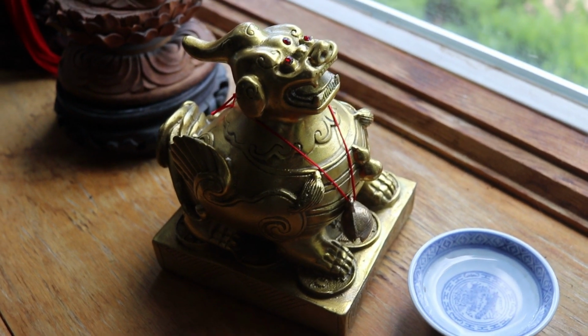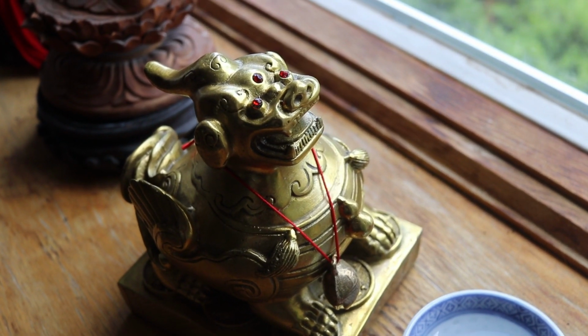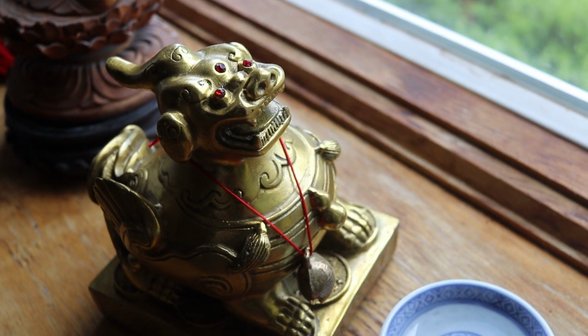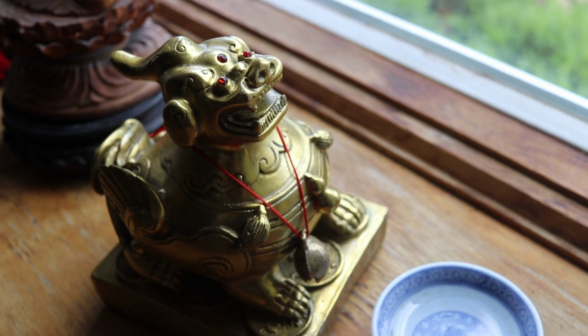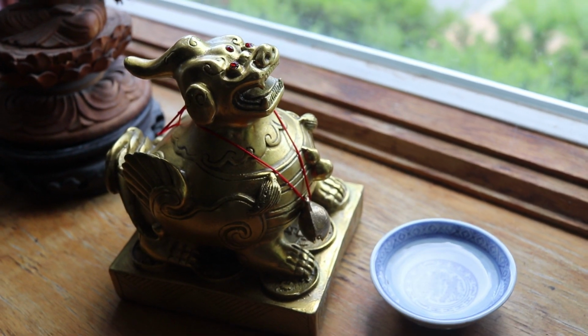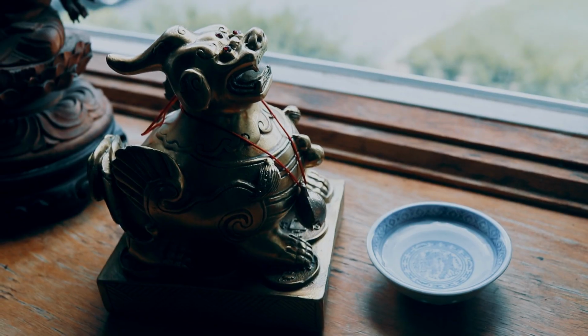We don't want to offend the Grand Duke Jupiter, so we can place a Pixiu, because Pixiu is the pet of the Tai Sui. If we have a Pixiu in that Tai Sui area, you can get peace of mind and protection for that year.